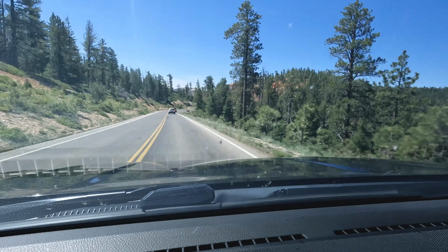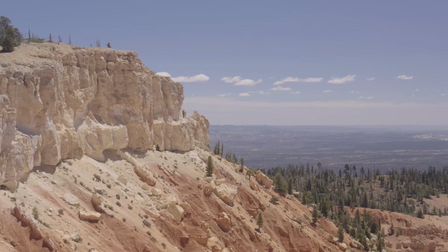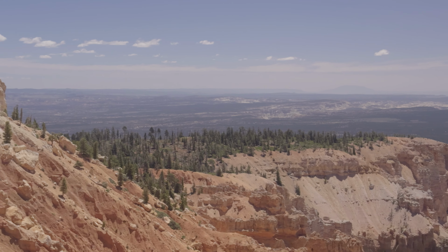There's a trail there called Bristlecone Loop, and it's a great trail for kids. It's pretty flat and winds along the canyon rim. At the farthest point, there's a lookout where you can see the Grand Staircase, which descends all the way over the Vermilion Cliffs and down to the Grand Canyon.